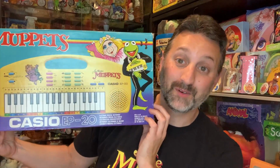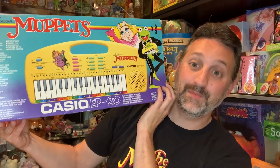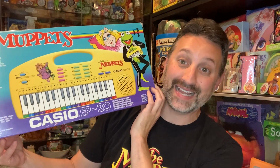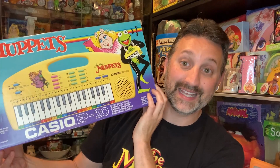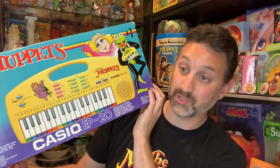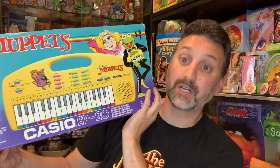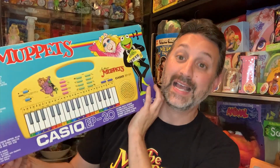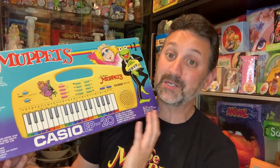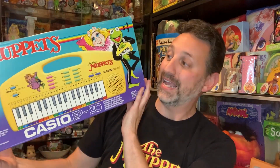Joe also picked up for me this Muppets Casio keyboard. This is the Muppets Casio EP20. They made different Casio keyboards for the Muppets back in the late 80s. They made this Muppets Casio keyboard as well as a Muppet Babies version. This has been on my wish list as a grail for a long time. These are incredibly hard to find. Usually when you do, they're kind of beat up and everything. This is still new old stock, mint in the box. It is absolutely stunningly gorgeous, especially to find a grail like this in this condition.